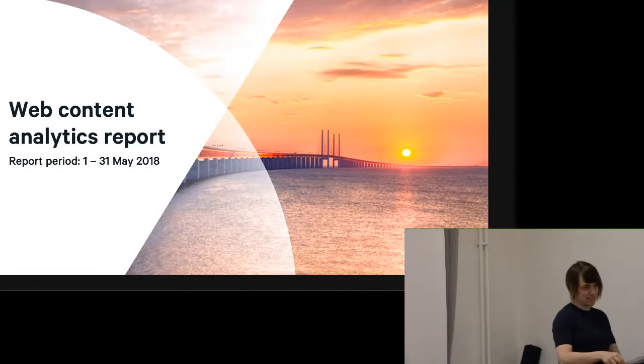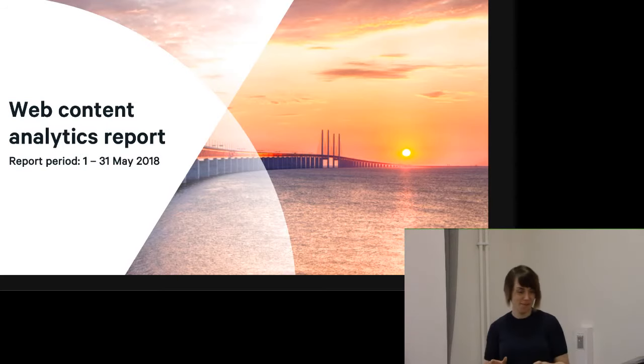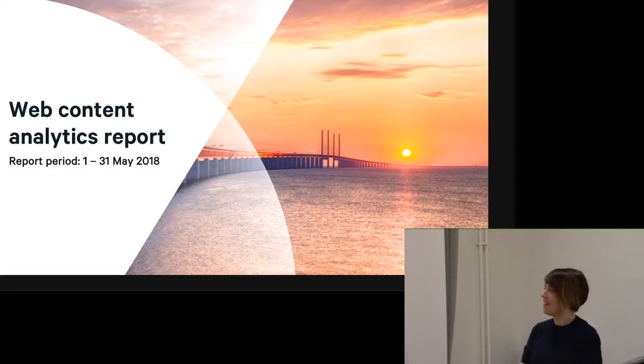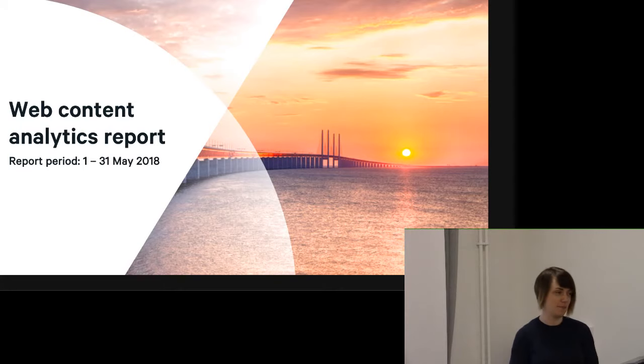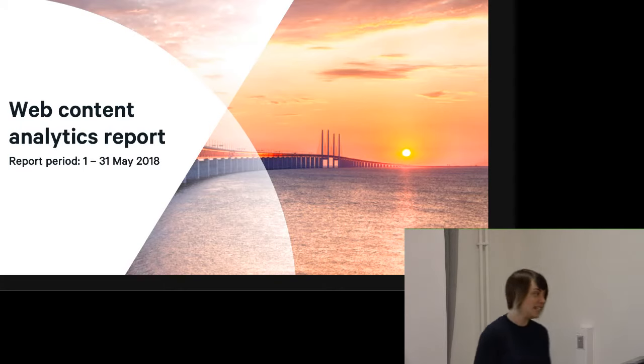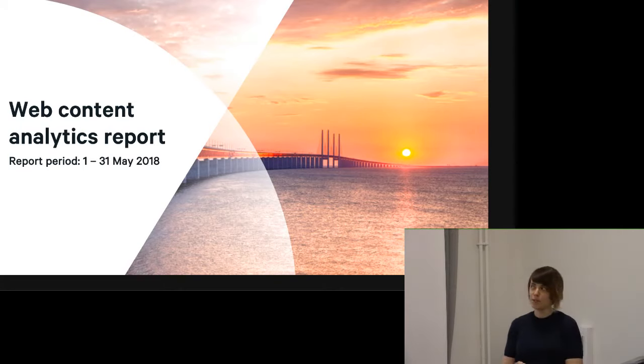Okay, so Moa has shown you the really exciting stuff. I'm going to show you a bit more business as usual stuff. So this is the structure of a report that will be done every month about what has been effective web content on our website. And what you'll see here is for the period of May.